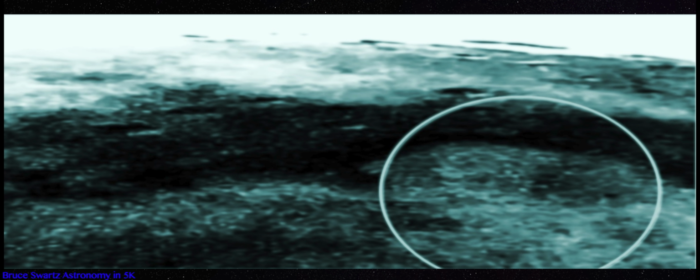What are we looking at here, my friends? We're in Sinus Iridum, where the circle is. We're going to go see it in live view, close up, pressed up against the terminator line. And just to give you an idea, this is probably the reason why China did not land inside of Sinus Iridum those many years ago. Look at all the structuring. Let's go see a live view of it.